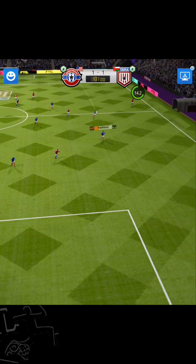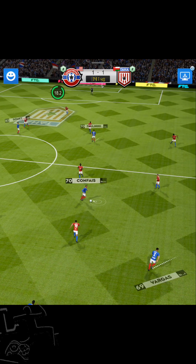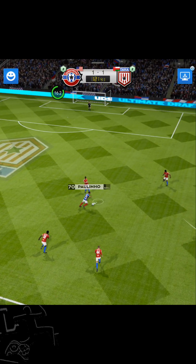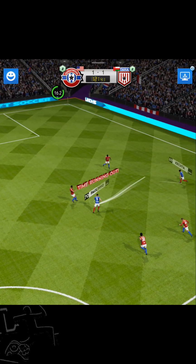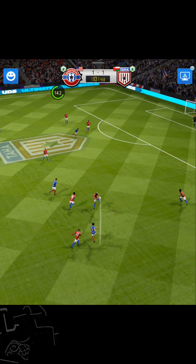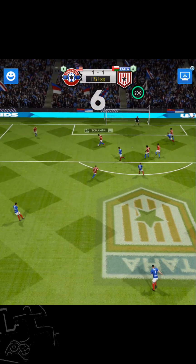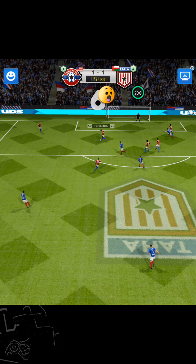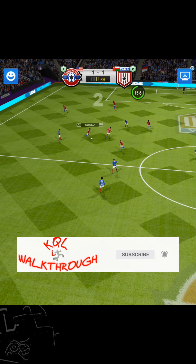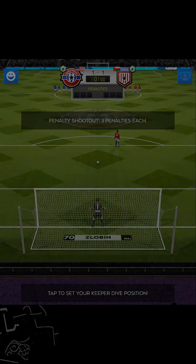And that's lofted upfield. Confident pass. To his teammate. The clock is running down. Shoots! Well, the keeper was well beaten. Hoisted upfield now. Nice, played it long. This will have to be decided by penalties then.